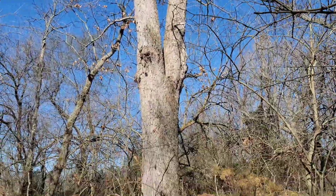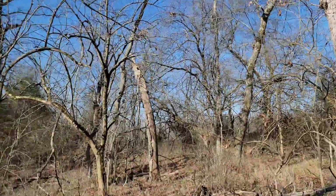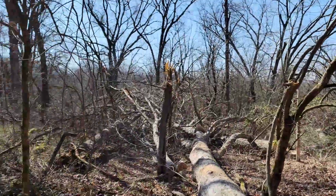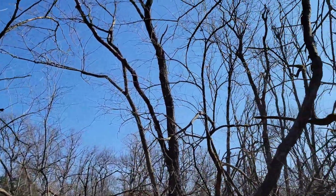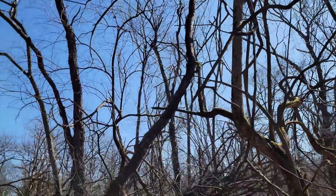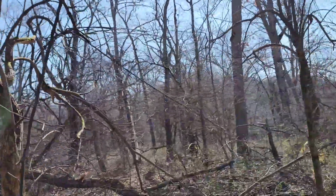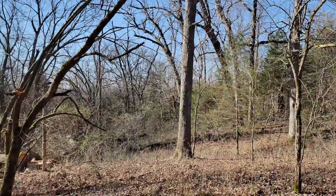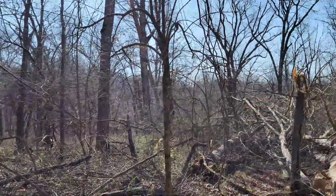Big double there. A lot of footage in it, but overall it still looks pretty healthy, so we'll leave it there to help repopulate this area, because you can see these big trees. We're leaving a pretty good hole in the canopy. We just got a little strip through there, but still got several trees right through here. We've cut a very, very small percentage so far.